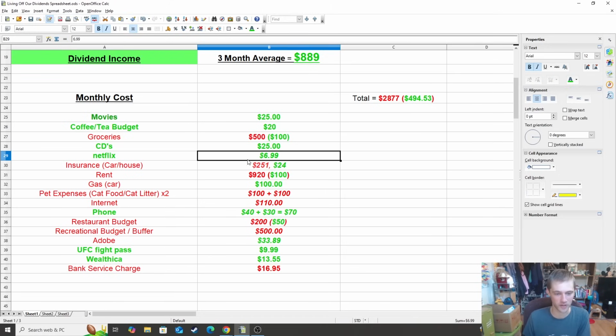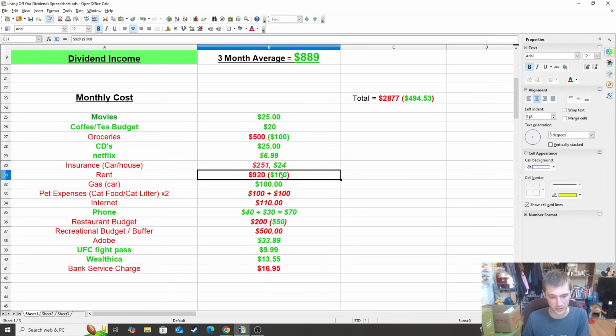We have our CDs, we have Netflix, and our insurance for the car and the house. We rent an apartment, so our insurance for the apartment is not very much, but our dividends could pay for some of that stuff. Our rent is cheap. We've lived in the same small apartment for many, many years.